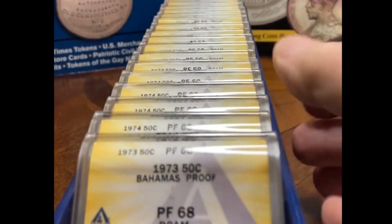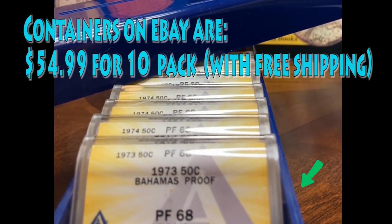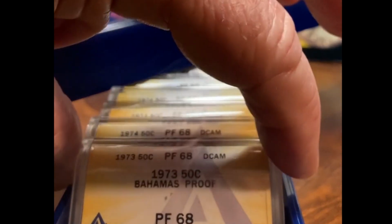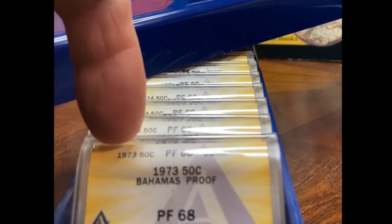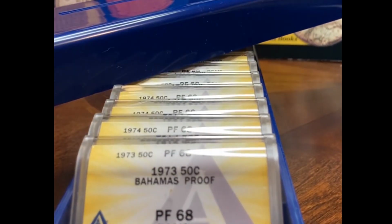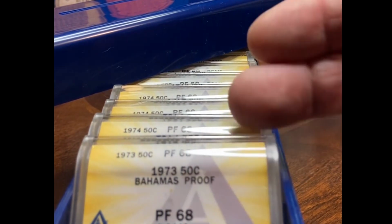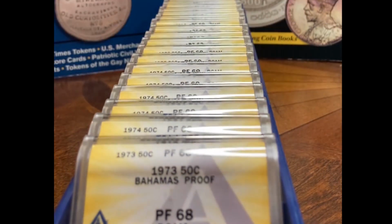Now, this thing is a little different. Oh, and by the way, what you're looking at now is the slab containers for coins that I bought from NGC. I love these because the coins are at an angle and you can immediately see what the coin is and what its grade was. Right here we can look at the first one. It was a 1973 50-cent piece, PF 68. It's deep cameo from the Bahamas. So that slant and the printing of the critical information on the top of the slab is so very helpful.